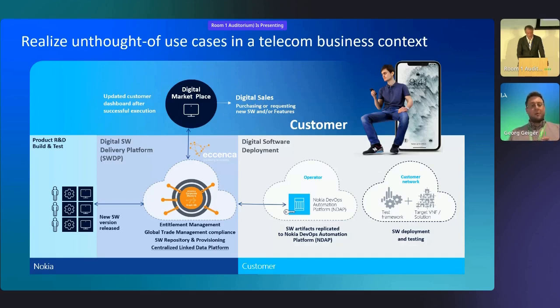So it doesn't matter if you approach this entire journey from the R&D side of things, from the field side, deployment side, or from a customer side. All of the events that might happen on each of these segments is in a unified way connected in that central knowledge orchestration layer so that we can make use of it.